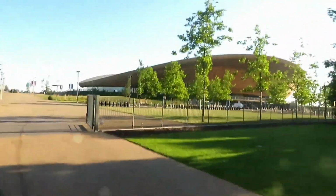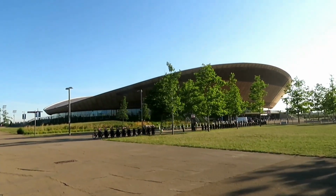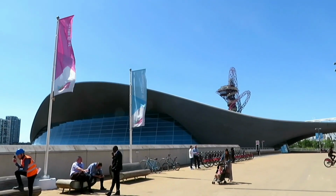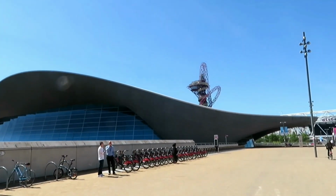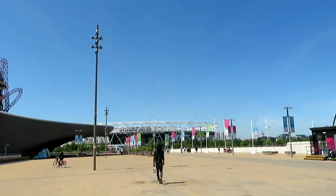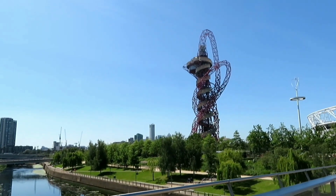With the main buildings still there for you to visit, you have the velodrome, which is quite prominent, especially as you come down the A12 heading that way, otherwise known as the Pringle. And of course you've got the aquatic centre, which is open if you want to go in and swim. You do need to check local websites, but you can swim during the public swimming time. And of course you've got the Olympic Stadium at the back there.